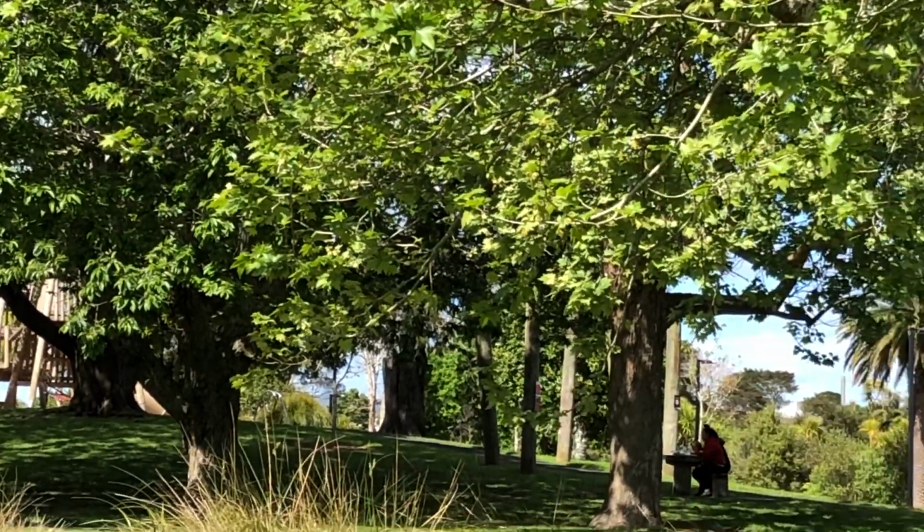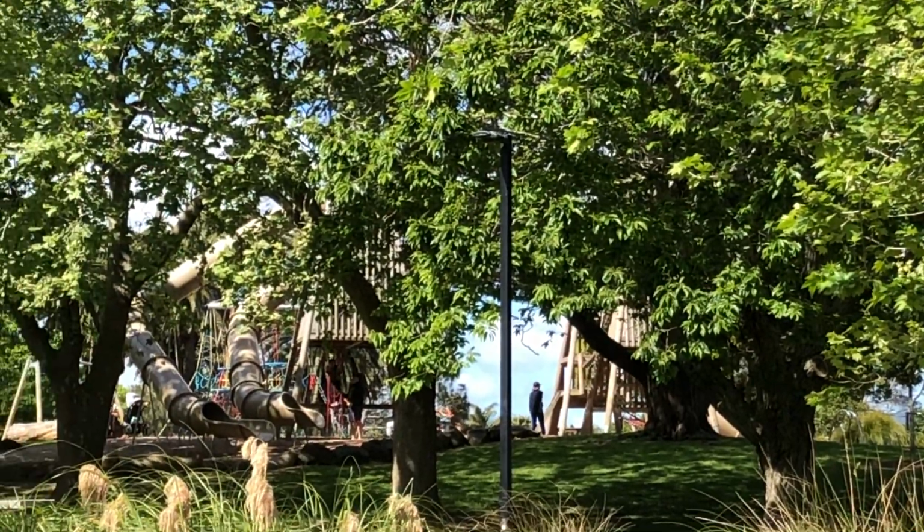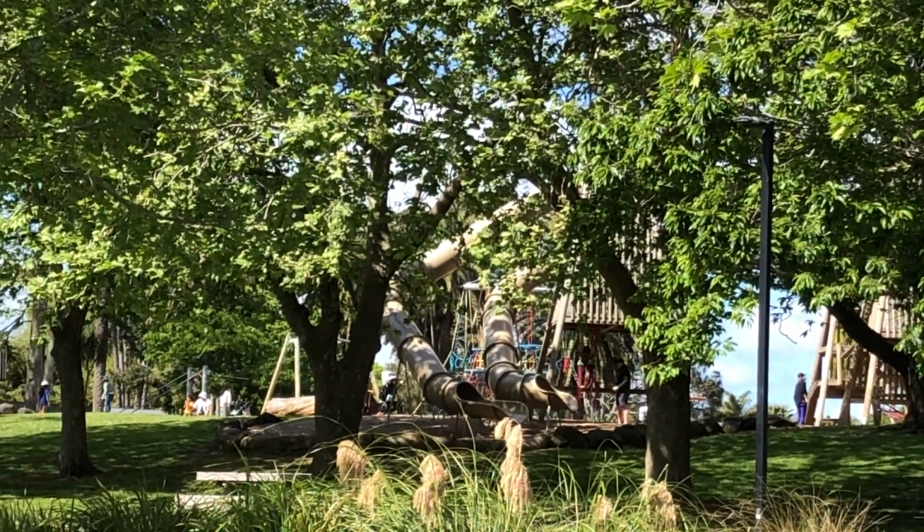In these times of pandemic, walking clears your mind. It's good for our mental health. So please do it. It's good exercise too.